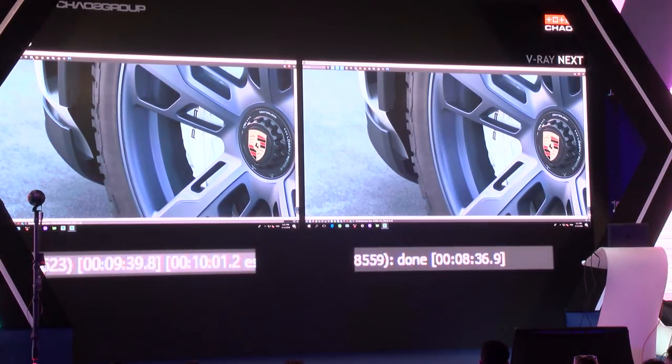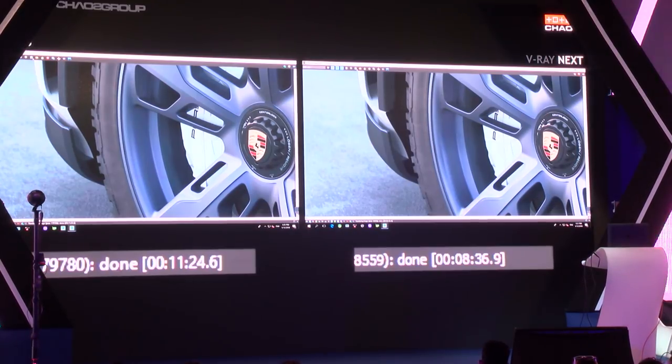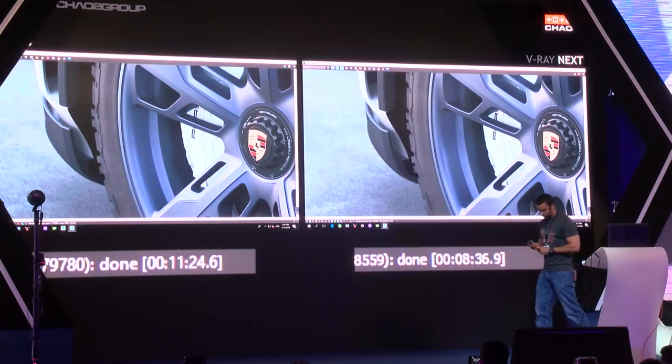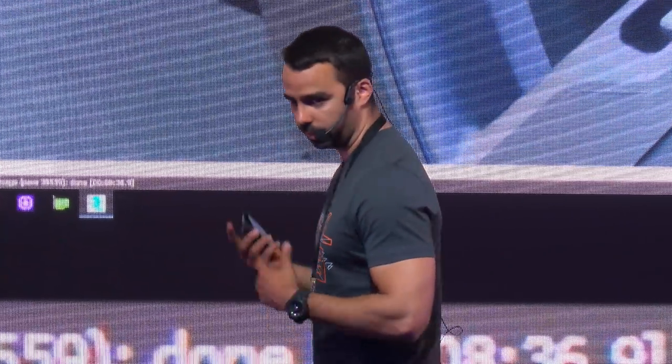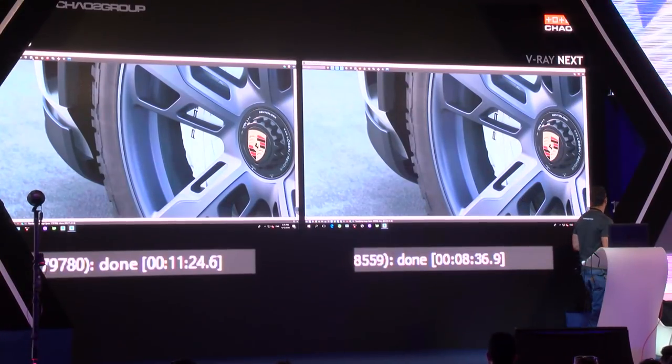On the left, it's 3.6. And on the right, it's V-Ray Next. And as you can see, it was way faster. One took like 11 minutes, and the other one took like 8 minutes from one version to the other, using the same scene. But we are talking about ray tracing, and these scenes are quite hard to compile, so you don't really see the impact on renders like this.